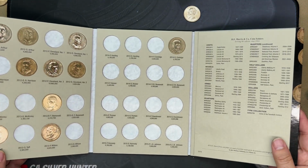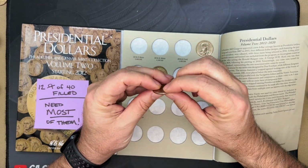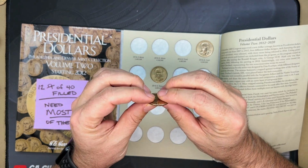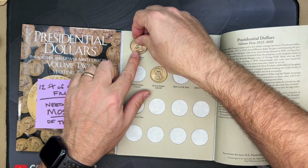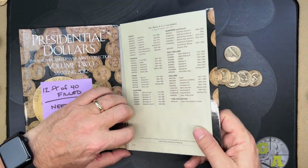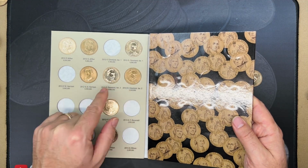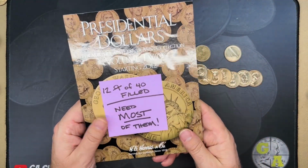Nixon, I think, is way over here on the last page. And now I can't remember if this was a Philly or a Denver. Oh, of course, it's all scuffed up and a little difficult to read. I think it's a Philly, but if I'm wrong, I will take it out and repunch it later. All right, I'm pretty sure it was a Philly though. So we did fill at least one hole there, which is nice. And you can see I already had my Garfield variant 1 and variant 2 already in here. My variant 2 doesn't look great, but it's better than the 2 that I found.